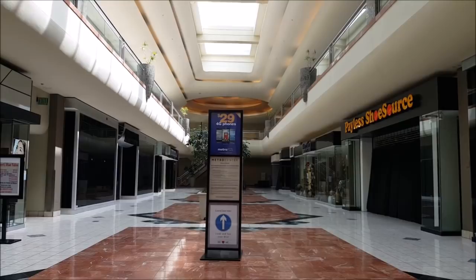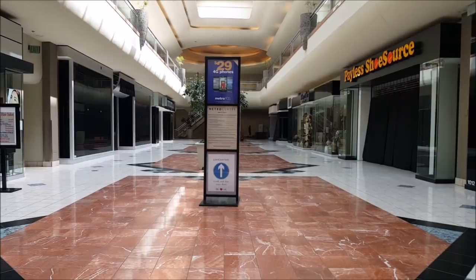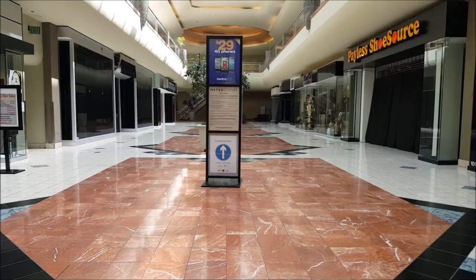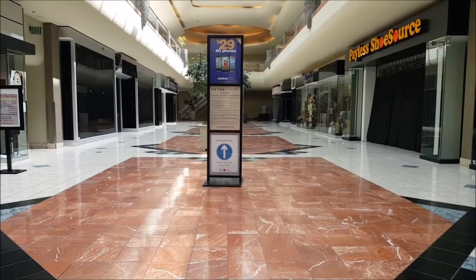Now pretty much almost everything is closed down this wing, but I wanted to show how big this mall is. And I love the architectural details in the ceiling, the skylights and stuff, and the way that the balconies are kind of rounded. You can see a lot of that detail in the video from 1988 as well. But there's just nobody here.